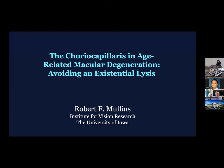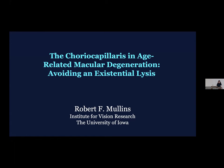articles. In 2008, he was honored with the Research to Prevent Blindness Award for Outstanding Age-Related Macular Degeneration Research. And during his scientific career, Dr. Mullins has contributed to a better understanding of the structural and molecular basis for degenerative disease of the retina, with particular focus on Best disease and age-related macular degeneration.